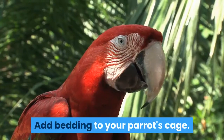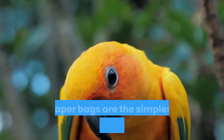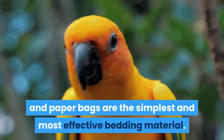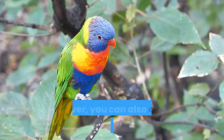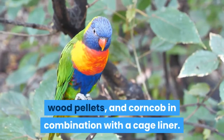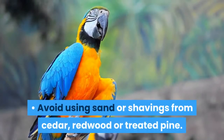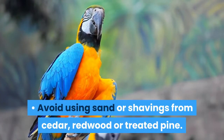Add bedding to your parrot's cage. Newspaper, paper towels, butcher paper, and paper bags are the simplest and most effective bedding material. However, you can also create bedding from aspen shavings, wood pellets, and corncob in combination with a cage liner. Avoid using sand or shavings from cedar, redwood, or treated pine.